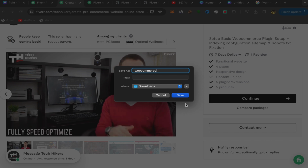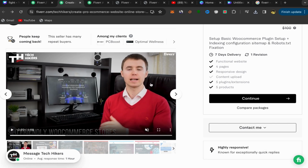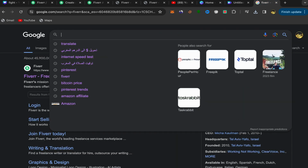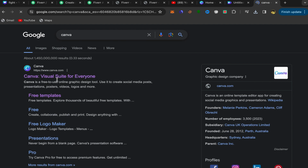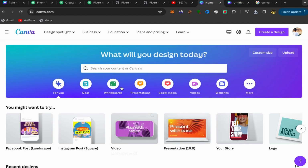I'm gonna name it WooCommerce. Save. Okay, after you finish, what you will do, you will go back to Google. You will search for Canva. Okay, it's super easy. Click on the first link. Sign up by using your email address. The sign up process is super easy and simple. After you finish, this will be your home page and it's for free.